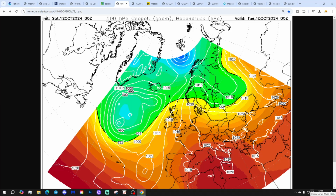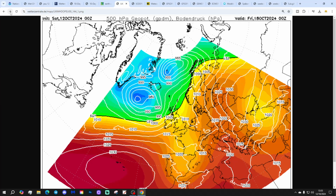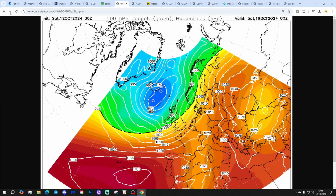So by Tuesday, the ridge is in the east, and we're drawing up more of a southerly flow. Could still bring showers and longer spells of rain, though. And that's the setup through next week, really, with low pressure trying to get in off the Atlantic, bringing spells of rain at times. But all the time, it looks quite warm, with winds from a south or southwest direction.